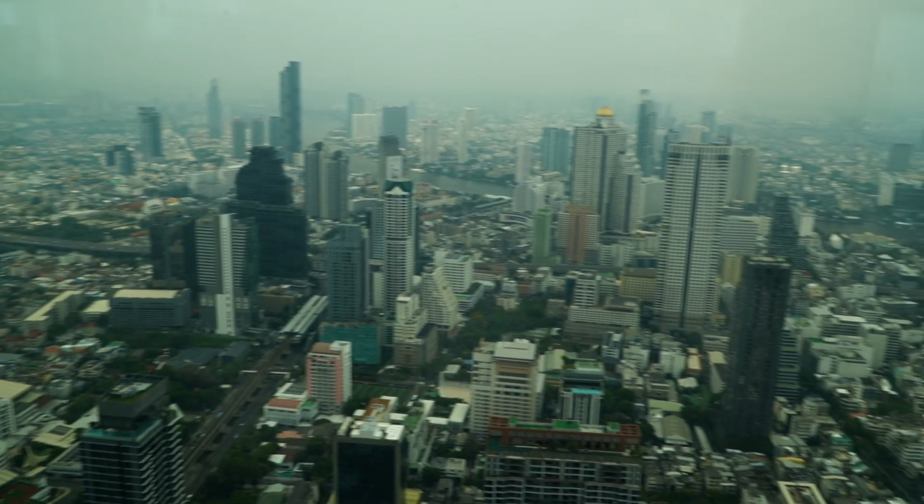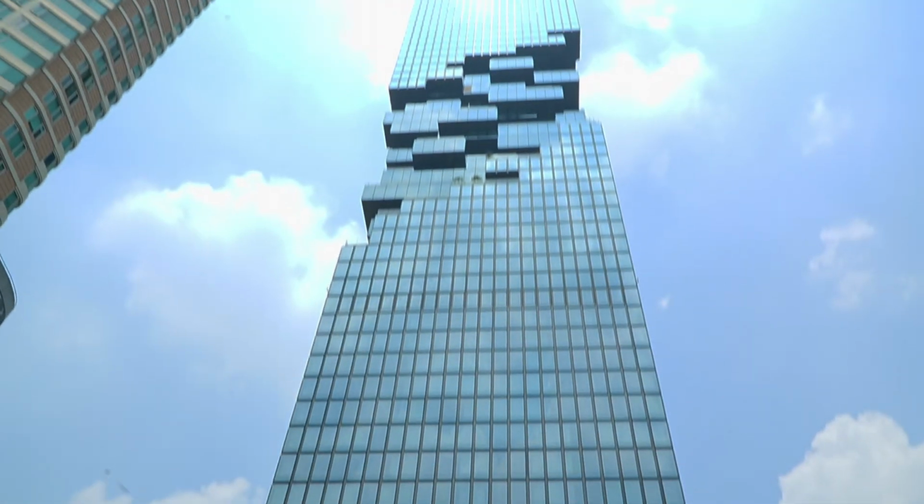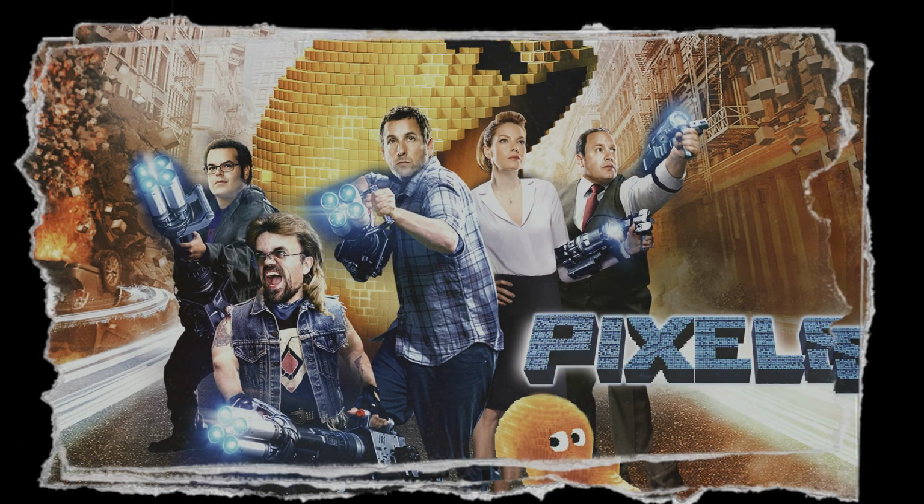The Mahanakhon Tower in Bangkok is a unique skyscraper characterized by its distinctive 3D pixelated ribbon that wraps around the building's exterior. This building reminded me of what if Pac-Man chomped up some of the building, from the movie Pixels in 2015 starring Adam Sandler, or you know, Minecraft.